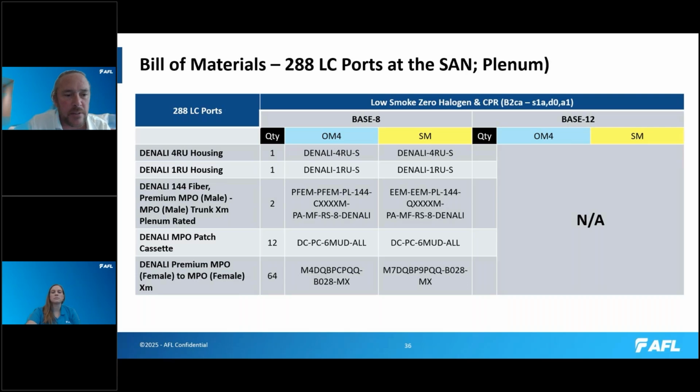But here, fundamental difference between this and the previous solutions, here we're running male-to-male trunks. So you want to keep the trunks male running down the row, and then your patch cords going from the front of the patch cassette to either the GPU or into the T0 switch rack will be female to female, and both on the same end.